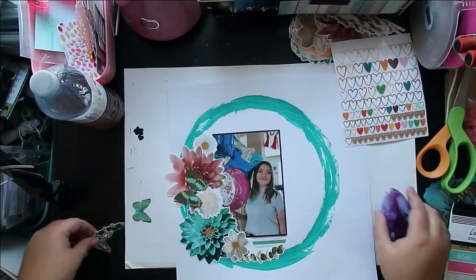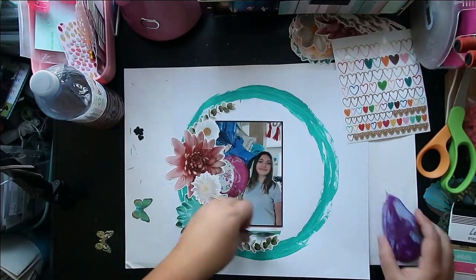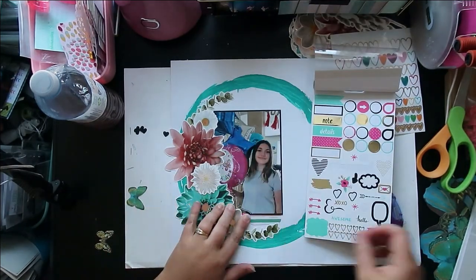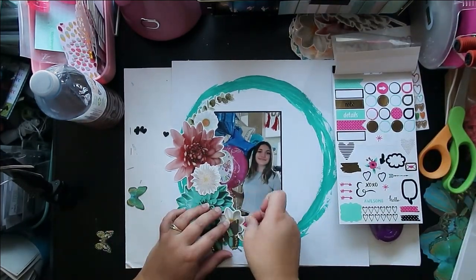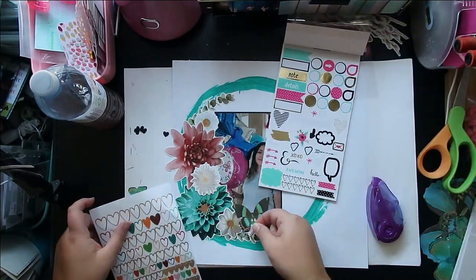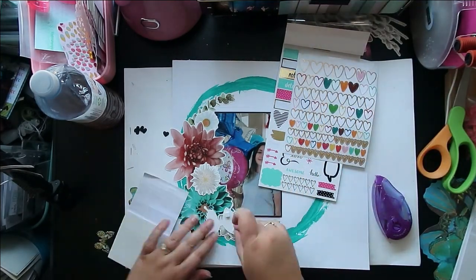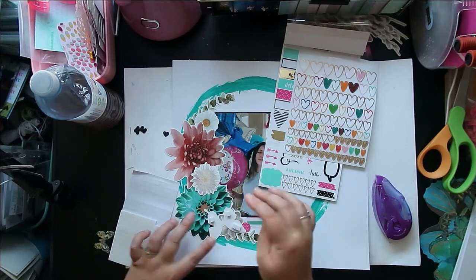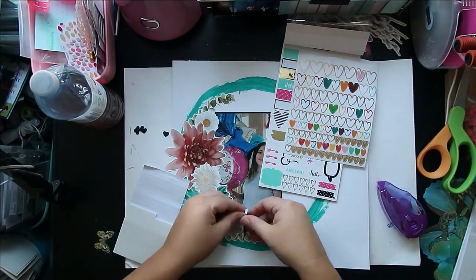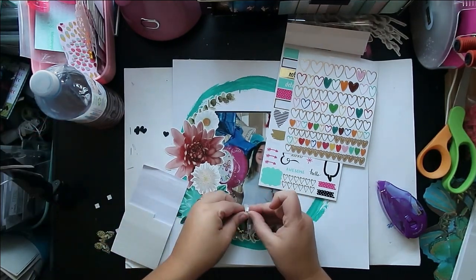I kind of put them around the circle, and then that way they look a little fuller, I guess you could say. I also decided to only go with a single photo instead of what is in the sketch. So I think in the sketch you could either take that as a photo and then maybe some layers of pattern paper behind it, or cardstock or whatever you wanted, or you could have multiple photos layered together if that's how you wanted to interpret it.